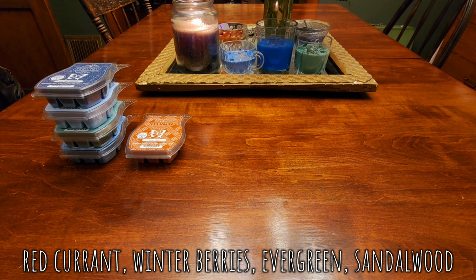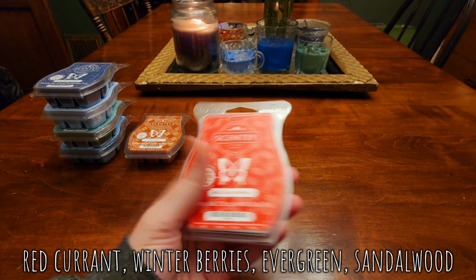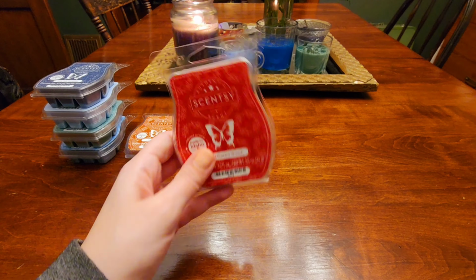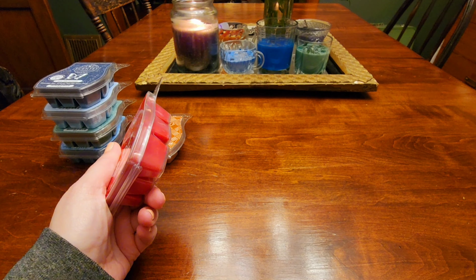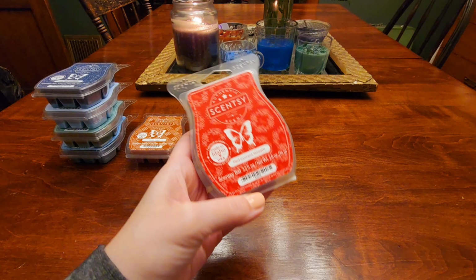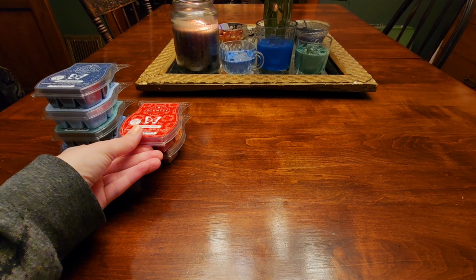Yeah, this one's nice. It's like spiced currant with a little bit of a tree note. I do really like that, so I'm glad I stuck it in there. I will say what I'm noticing in this order is that the clamshells are really, really nice. So far, all of the ones I've pulled out, I feel like they've gone back to old school Scentsy plastic. Because yeah, these are some thick clamshells. So I hope that continues.